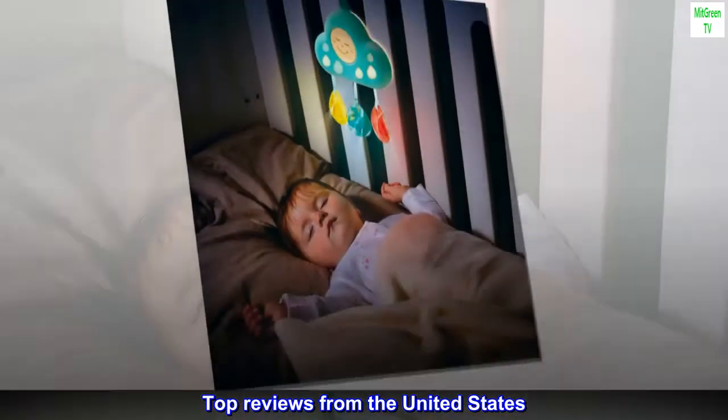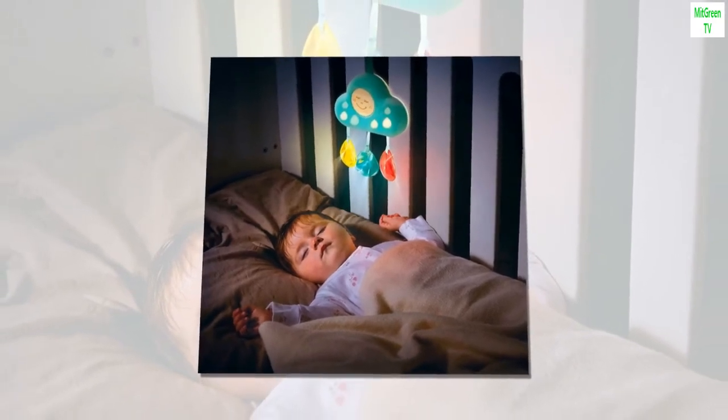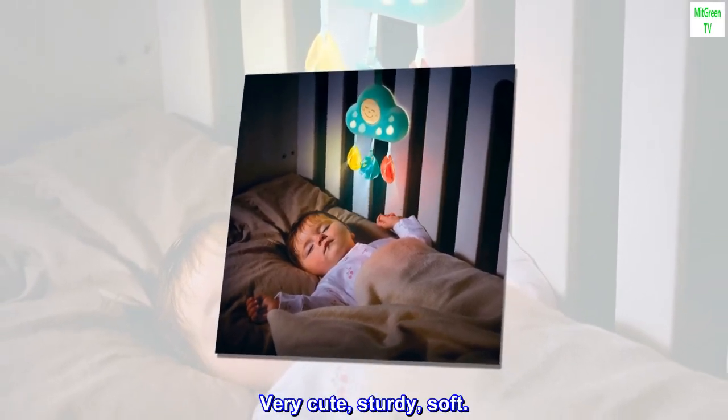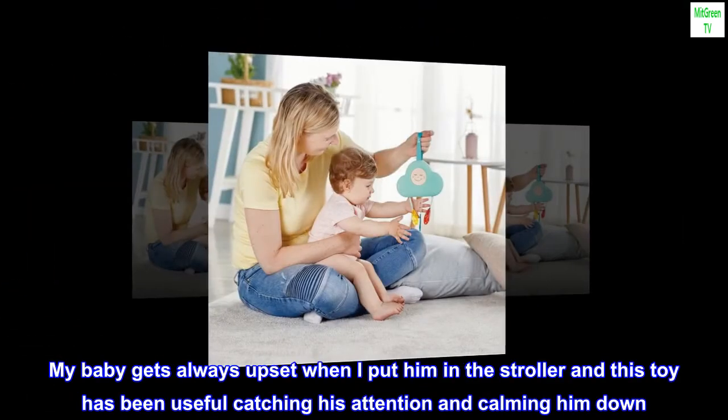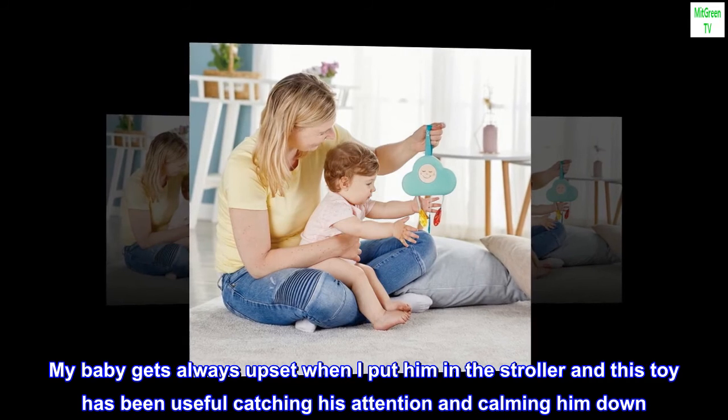Top reviews from the United States: nice. Very cute, sturdy, soft. My baby gets always upset when I put him in the stroller, and this toy has been useful catching his attention and calming him down.